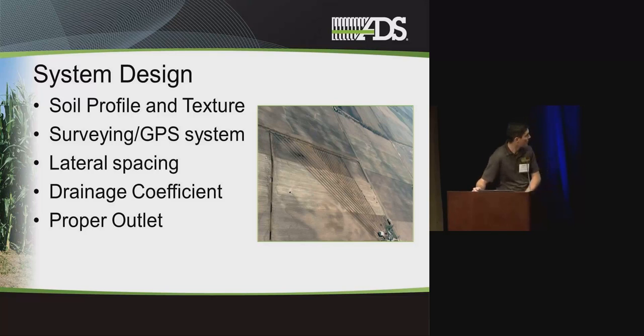So this picture right here is just an example of a systematic drainage project. When you're going to design a pattern drainage project like this, you have to think about a handful of things. You have to consider the soil, and what type of soil it is, and how the characteristics of that soil change as you move downward through the soil profile. The most important characteristic is how quickly water can move through the soil profile. So how permeable is the soil?